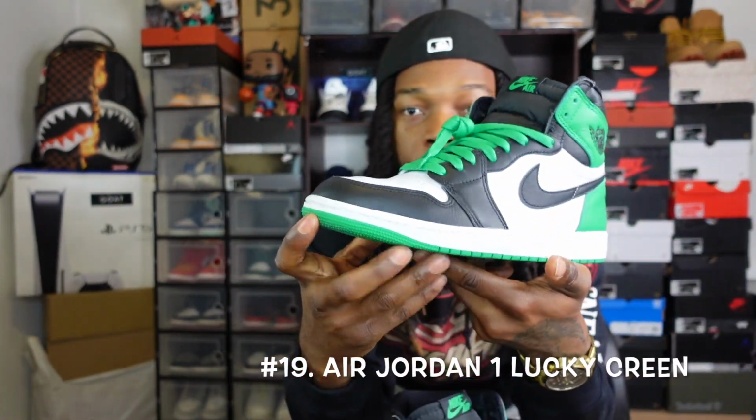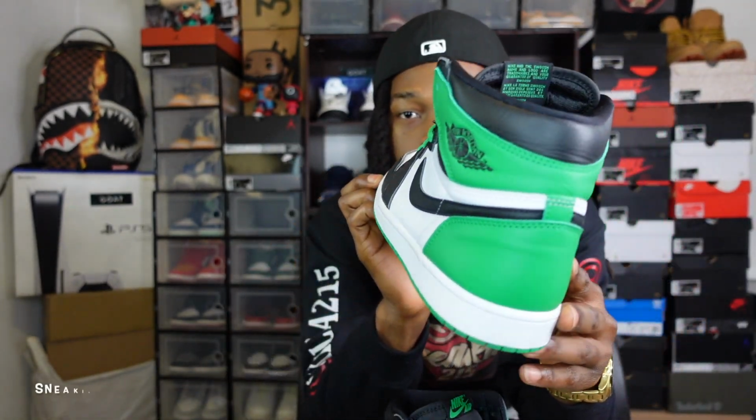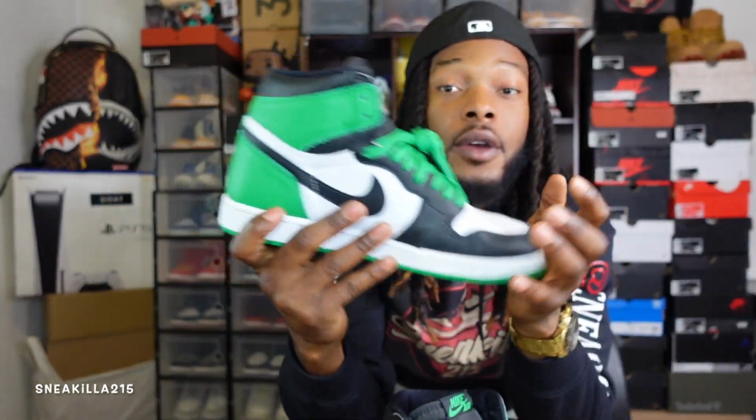Number 19. We have the Lucky Green. These came out April 15th. Feel me? Beautiful, beautiful shoe. I did a review on this shoe right here, so if you didn't get a chance to check it out, go ahead and check the review out, man. Beautiful shoe. Very comfortable. Very dope. Love them, love them, love them. These came out April 15th.